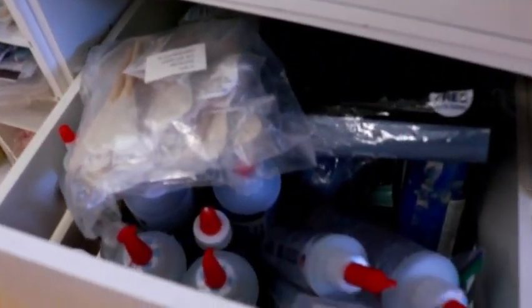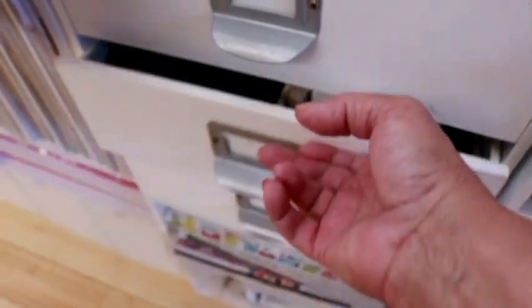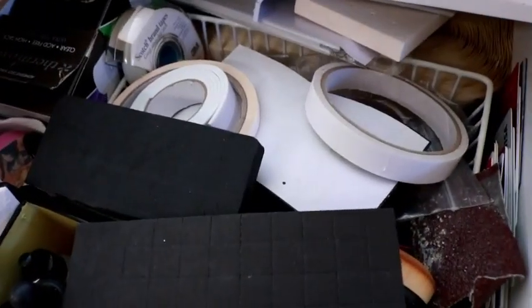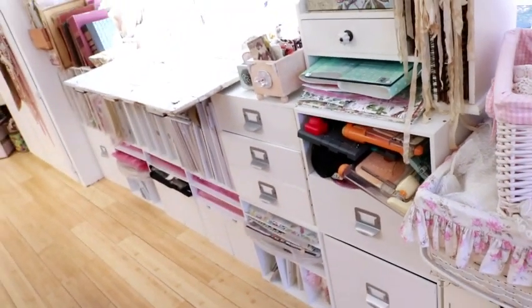This is all my extra glue. Some of my drawers are really junky. These are all my ink stamps. I'm just giving you an inside look, but they hold a lot and I love it. And to me, these cubes have been working wonderfully.